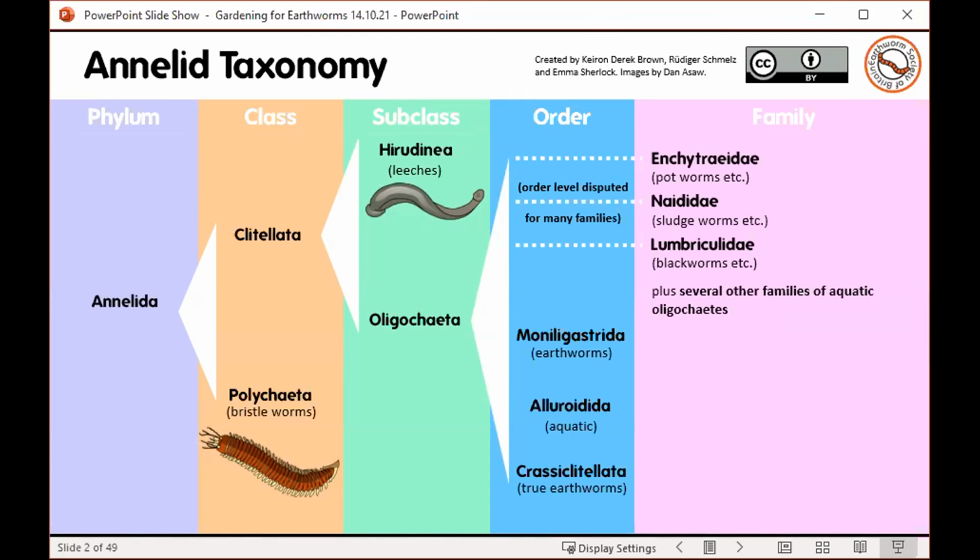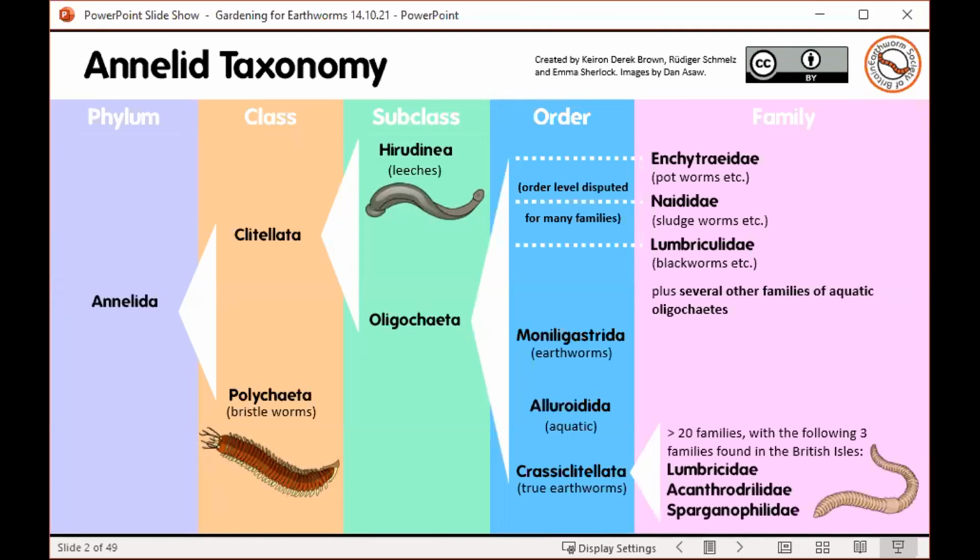Then you've also got a number of families that are aquatic worms. So most groups within the oligochaetes are actually aquatic. You've also then got a group called the Monogastrida, which are a group of earthworms that you don't get in the UK. You've got another aquatic group there, and then you've got the Crassiclitellata, which includes over 20 families and includes the 3 families of earthworm found in the British Isles.